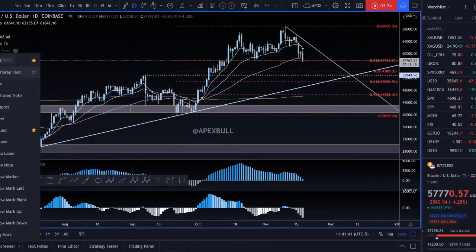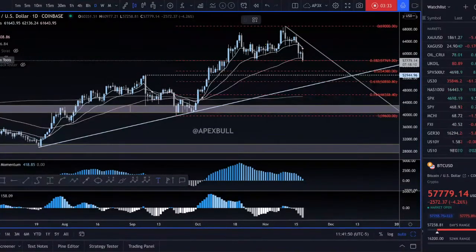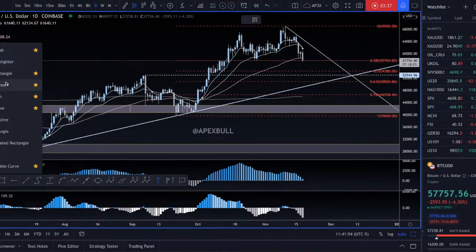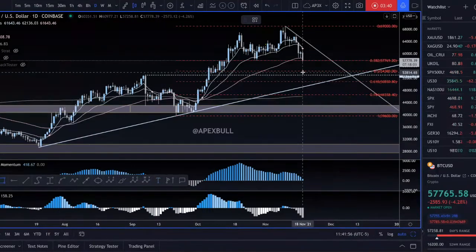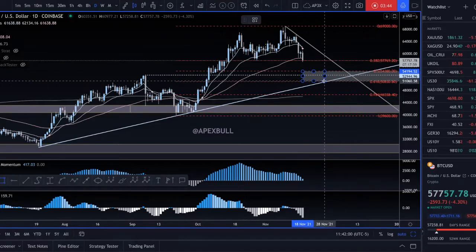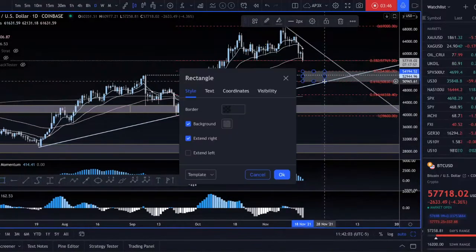But as we all know, rarely does it happen exactly like that. But if it does, that's a very good sign of a trade you should be taking in a nice position size. So this would be my buy area.